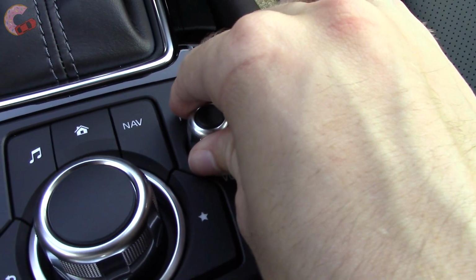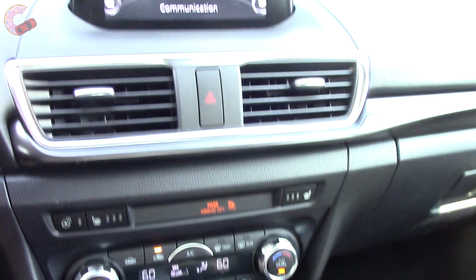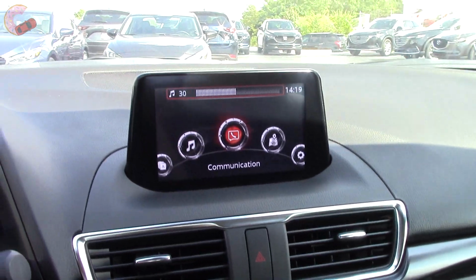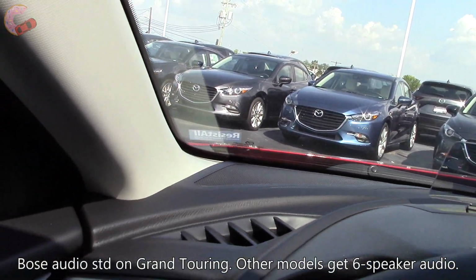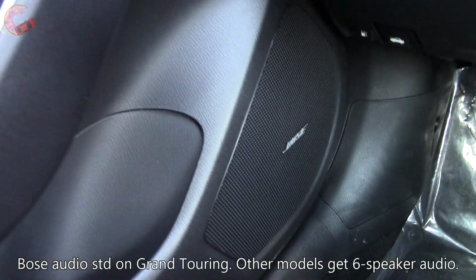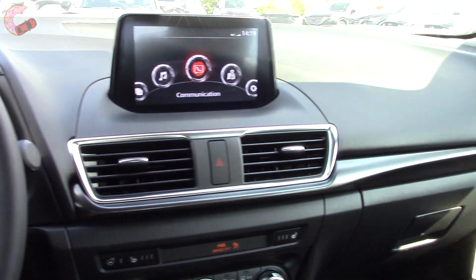Now let's go ahead and listen to the 9-speaker Bose sound system. It sounds pretty good.